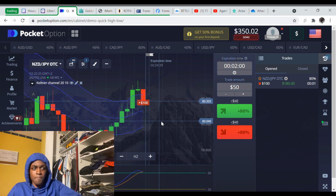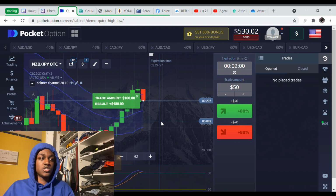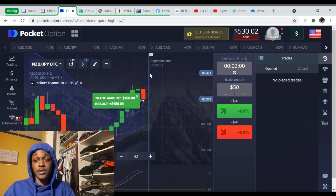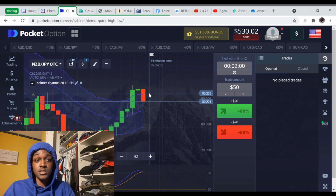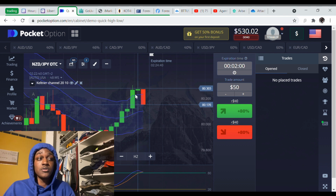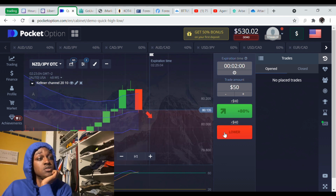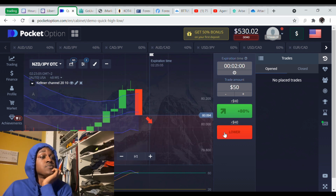All right, so we won this trade. Got my money back. Now we at 530. Now I'm gonna wait for another candlestick to appear, because this is already about to reverse. This is what I'm talking about. It's in an overbought condition. It's outside of the Keltner. You seen this dragonfly doji as a reversal, so it's most likely gonna change. Yo, that thing is dropping.